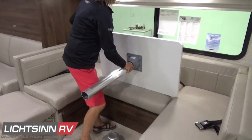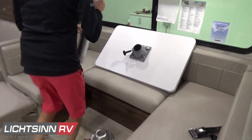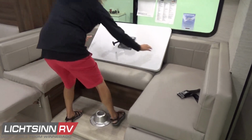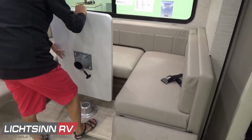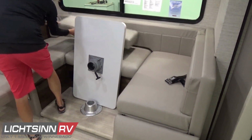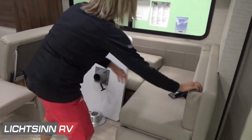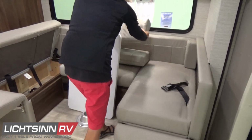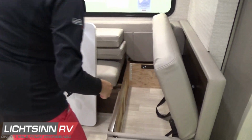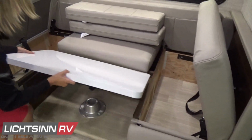The pedestal table is very gently removed. The pedestal then is removed from the tabletop. That tabletop will provide the base for your sleeping surface. You can see the slats in the walnut cabinetry. This is a benchmark dinette, so it does provide the ability to raise those seat cushions on a piano hinge to reach every square inch of storage underneath this U-Lounge.